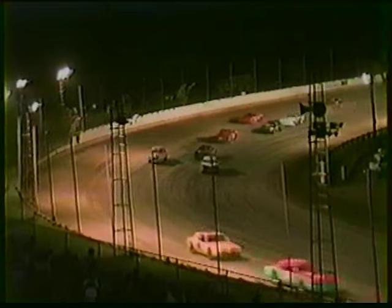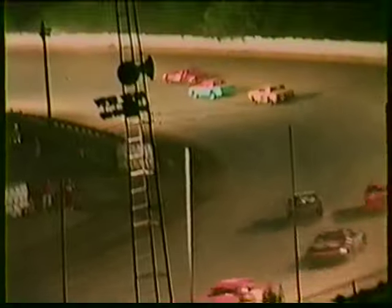Len will dive low, slingshotting off the second turn. Wheel-to-wheel down the backstretch into 3. And look at old Willie White going at it on the outside in car 55. Dobroshelsky pushes up. Willie gives him a love tap to straighten it back out. And the battle continues. 7 down, 8 to go.